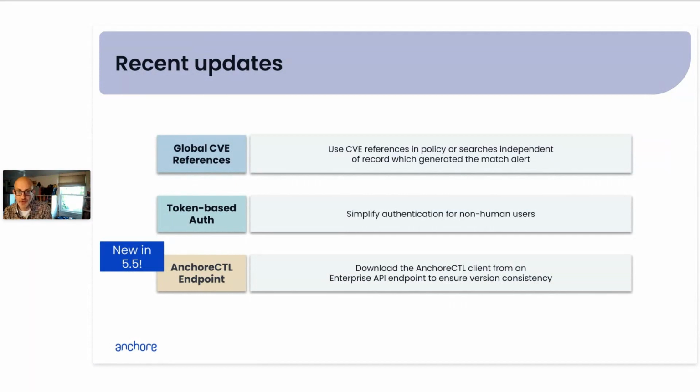So what we've done with global CVE references, which is a little bit of an ungainly term, but essentially what it means is even if we've matched on a non-CVE record, GHSA, RHSA, you can still reference the CVE in your policy rules, in your reporting, or any searches that you're doing in the system. So essentially it makes them interchangeable. If you want to filter or prevent an allow rule on a GHSA, you can do that. If you prefer to use the CVE, you can as well.